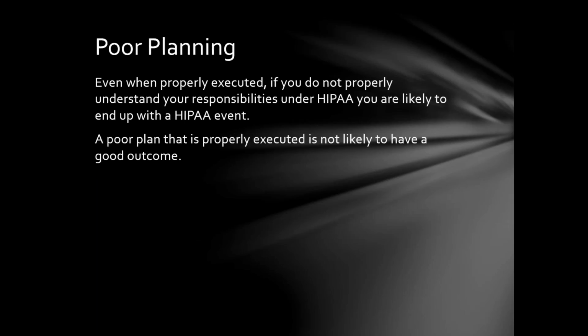Other breaches are caused by poor planning. Poor planning can be that you did not do a good HIPAA security risk analysis. You didn't properly understand the risks to the information you have, or you didn't properly train your staff in what their responsibilities are in complying with the HIPAA regulations. We also want to make sure that by doing a proper HIPAA risk analysis and being educated about this, you don't end up with a breach due to poor planning.